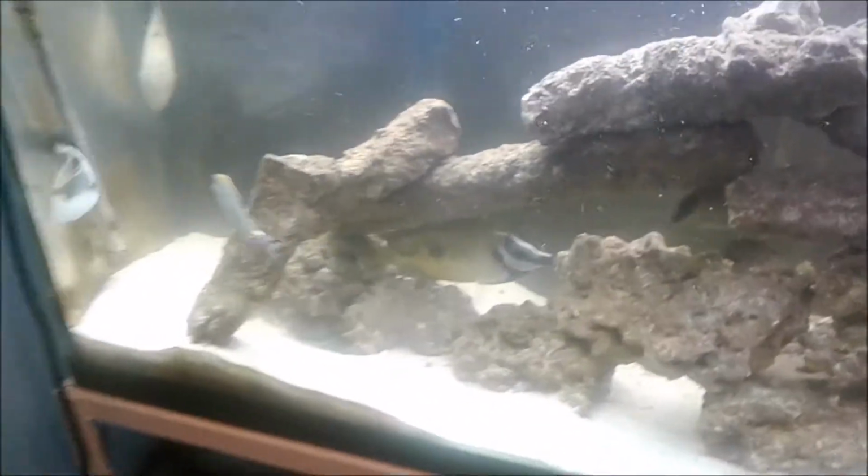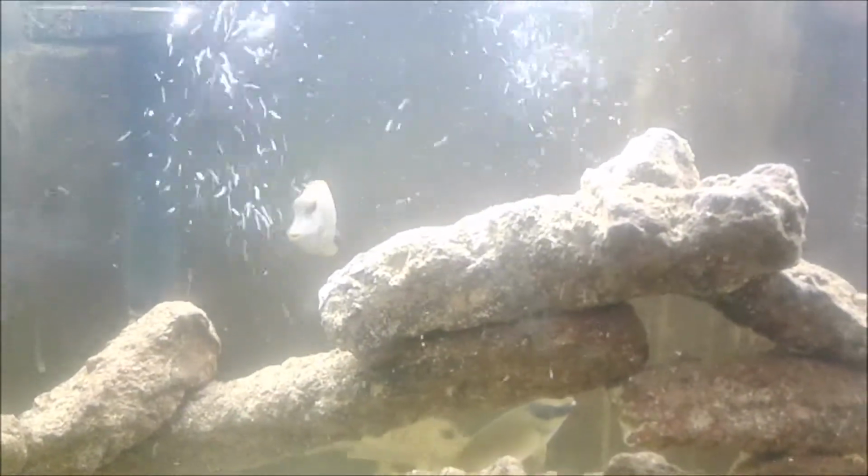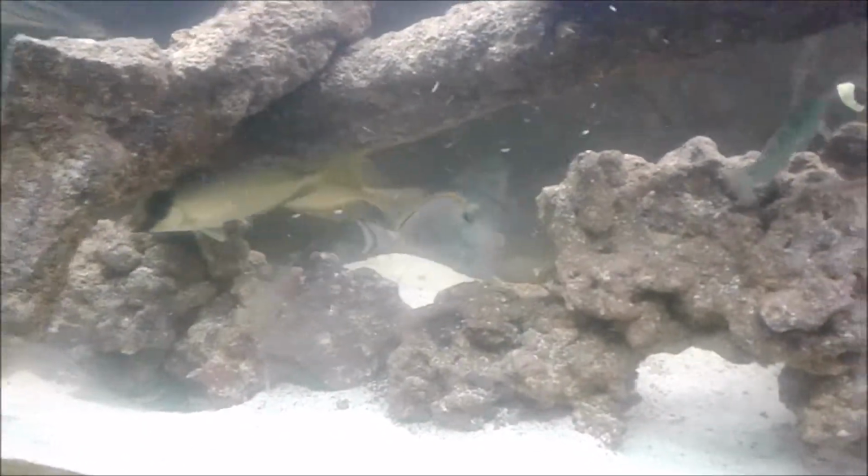Now as you guys can see, there is a new addition to the tank, one of my personal favorite tangs, the blonde Naso tang. Got him from Aqua Dreams in Feeding Hills, Mass. And got him for a very good price. He's actually a very nice size. Not too small, not too big, a perfect medium size.